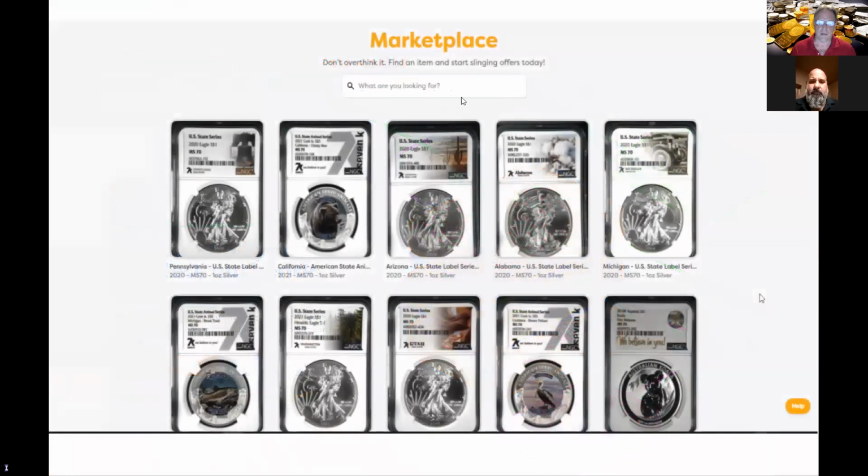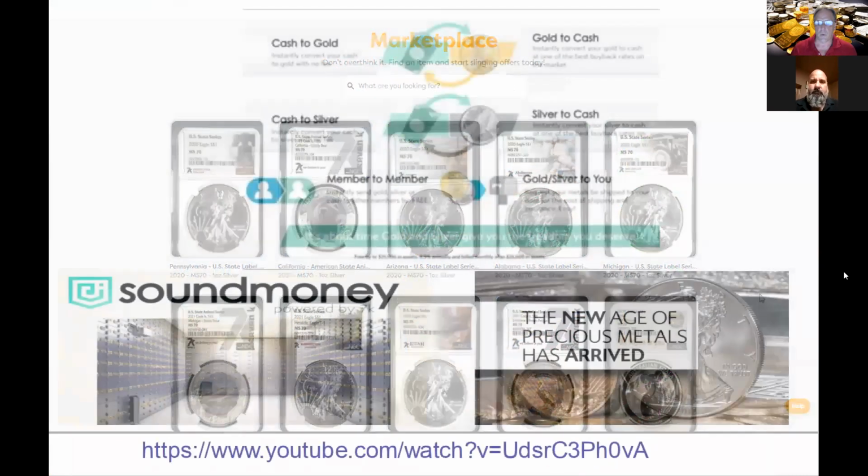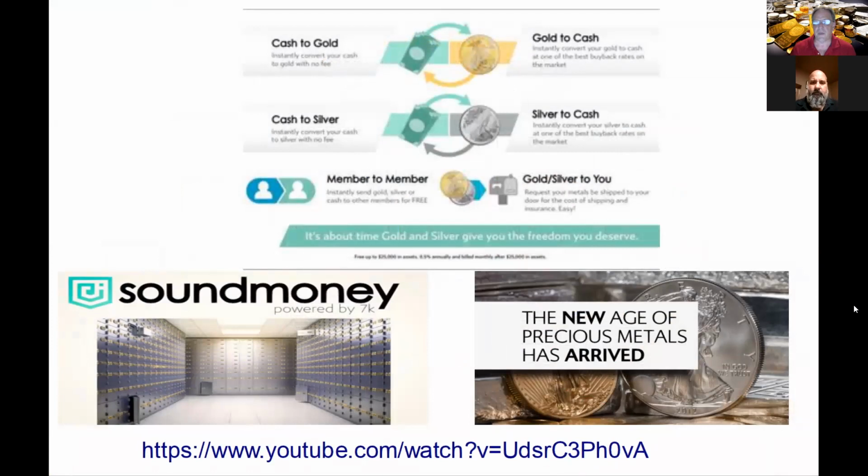That's rolling out here. Here you see a place where you list the coins for sale, and then you can buy what you want or sell what you want. Or you can really just hold on to them. But the big thing that everybody's talking about, and which is really the only place that has it right now, the only company that has this is 7K Metals, and it's Sound Money Wallet. This is where you're going to attach your bank account. With the Sound Money Wallet, you're going to be able to transfer straight from your bank into the Sound Money Wallet as little as $1 or as much as you want.